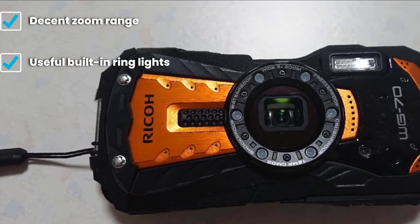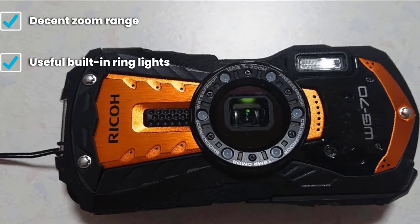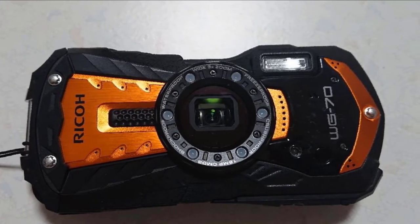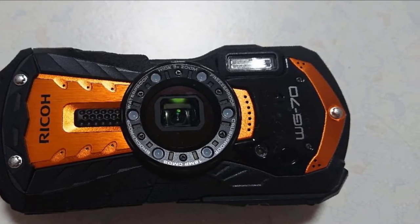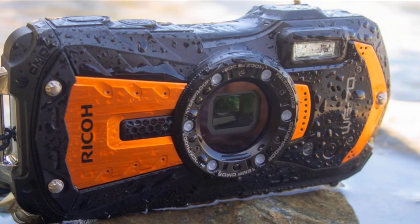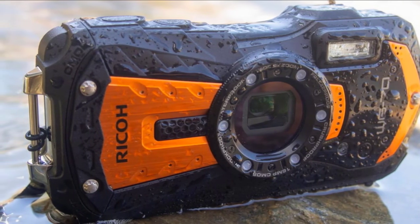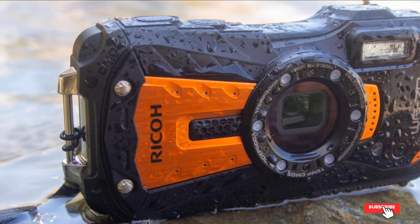The macroscope mode lets it focus at distances as close as 1mm, and this mode has been improved to offer higher resolution on the WG-70 than it did on the previous WG-60. Also, the handheld night snap captures several images of a low light scene in quick succession and blends them together to create a blur-free composite image. This is all housed in a body with serious protections, able to stay submerged in 14 meters of water for up to 2 hours.